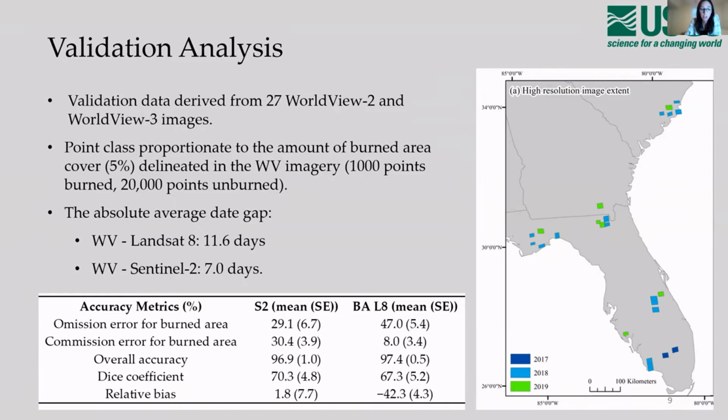Our Sentinel-2 algorithm showed a 29% omission error for burned area, a 30% commission error. In comparison, the Landsat burned area product showed a higher omission error, 47%, but a much lower commission error, 8%. And this means that our Sentinel-2 algorithm found more wetland burned area, showed a more balanced estimate of total burned area with a low relative bias, but the Landsat burned area had much less false detection of fire, so a cleaner data set.